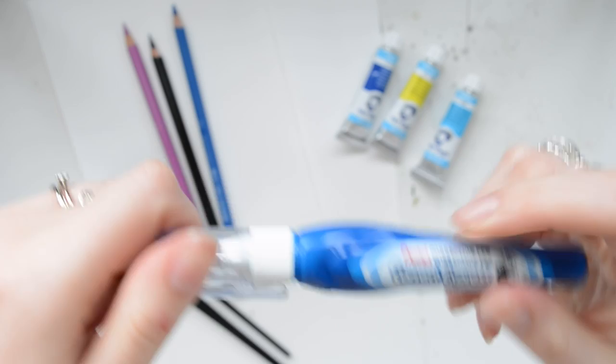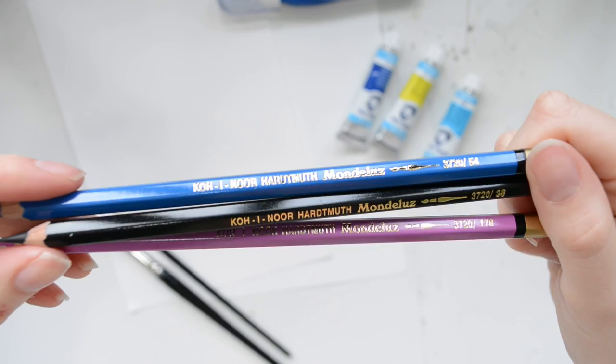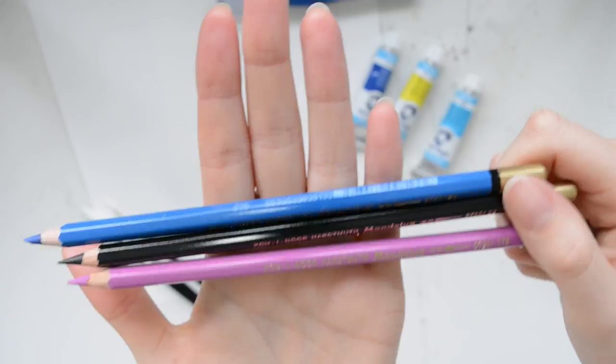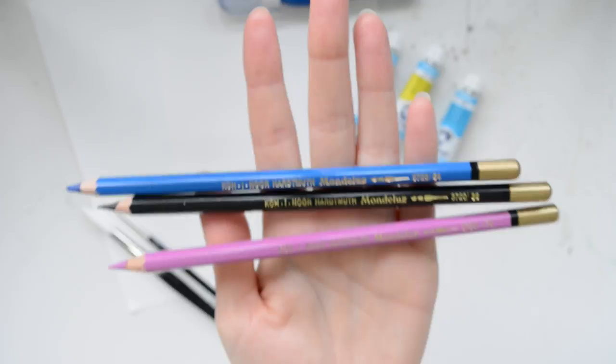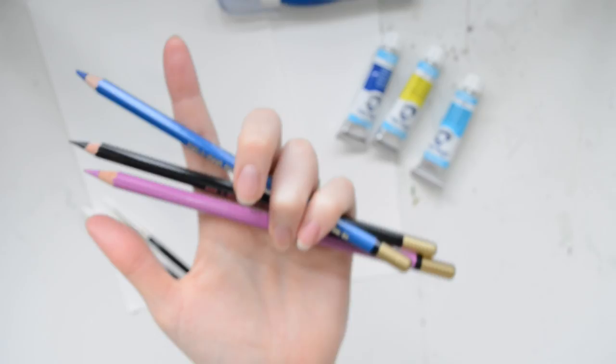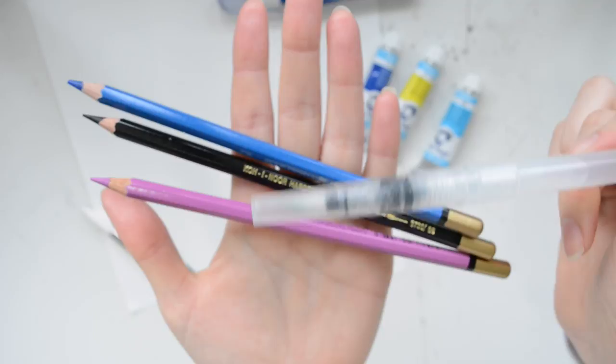The next thing are these beautiful watercolor pencils, and I cannot wait to use these. I feel so lucky to be able to get these in this month's scroller box because, for a start, what beautiful colors, but Hohenohr, I think they're supposed to be a really, really good brand. So I'm really excited to use these. These will work very well with this water brush that I use because these are watercolor pencils that you obviously put on the paper first and then you can use water to blend.